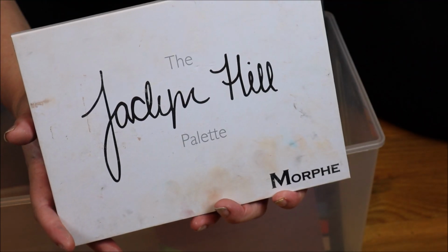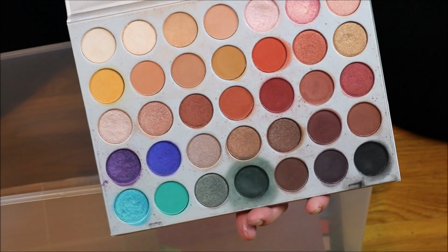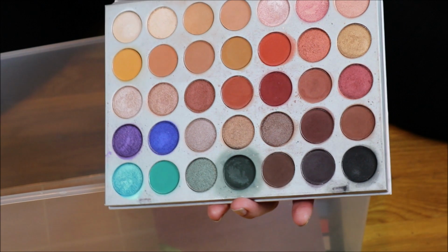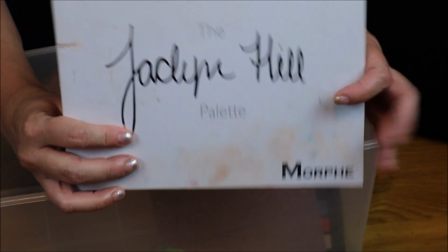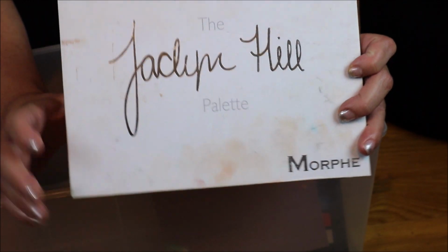Next up is this one right here. This is the Jaclyn Hill Morphe palette. Here it is, as you can see, very well loved. I am not getting rid of this palette. I absolutely love this palette. It is one of my favorites. So keeping it. You probably won't see too many other things from Jaclyn Hill in my collection, but I'm definitely keeping this one.